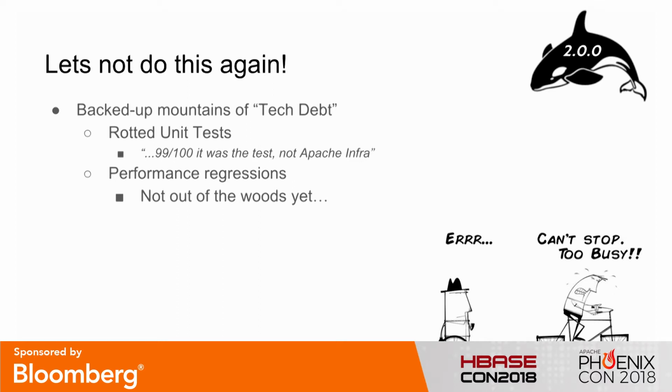Unit tests would be the obvious one. We were checking in code even though unit tests were all red, and things that maybe are a bit more difficult to figure. Things like performance: we had a lot of performance regression build up inside the 2.0 branch, just because nobody looked at it. We hadn't looked at it.